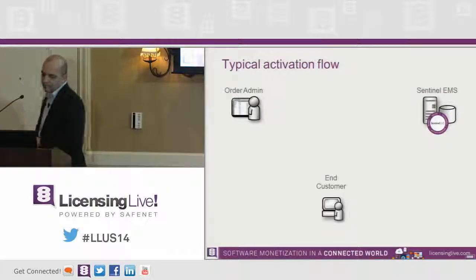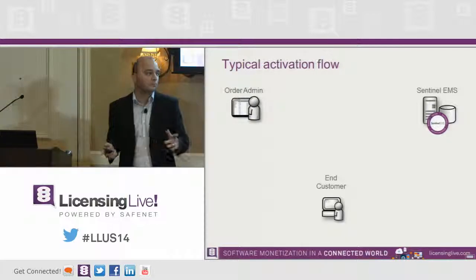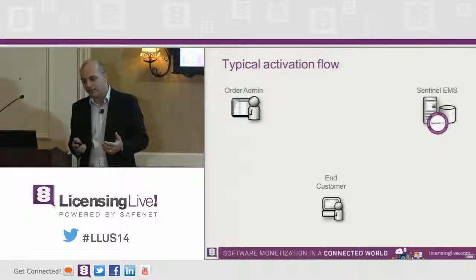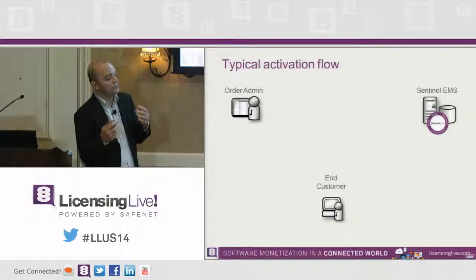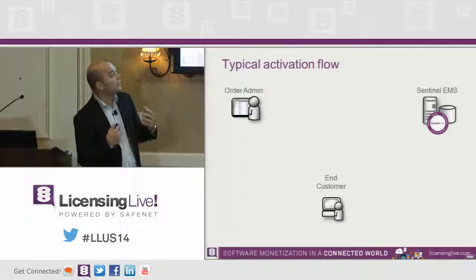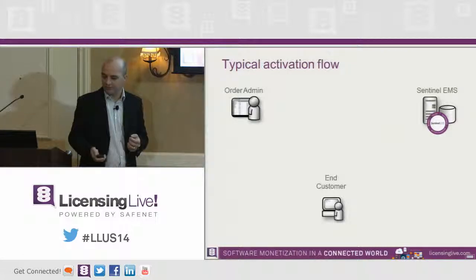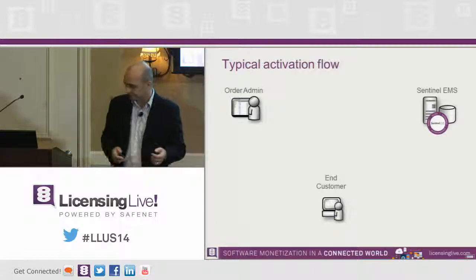So I'll go over this one relatively quickly. This is just really the integration points in the activation flow. Three main entities here. The order admin entity is the person or the process or the department or whatever that's taking and processing customer orders. On the right-hand side, we've got Sentinel EMS, the main management platform for the licensing. The most important piece at the bottom, the customer themselves.